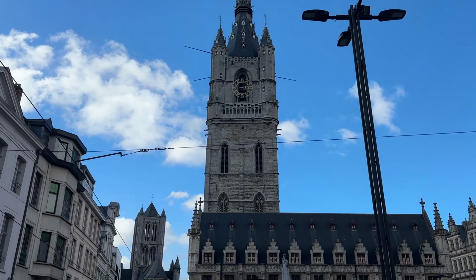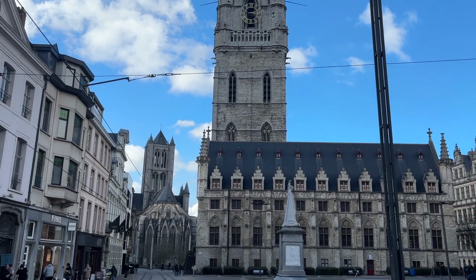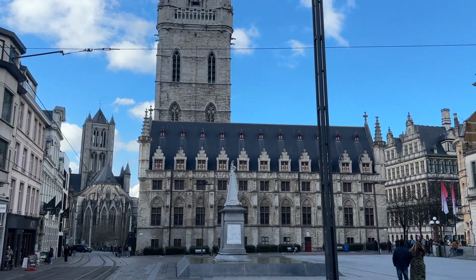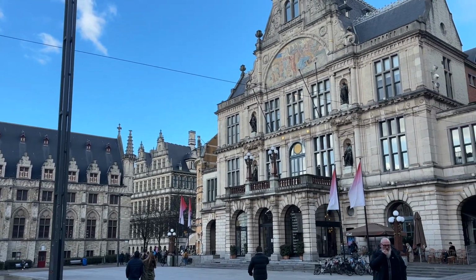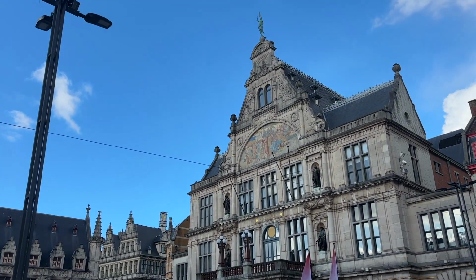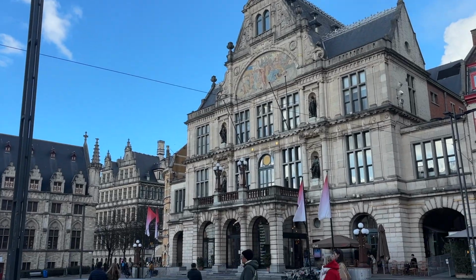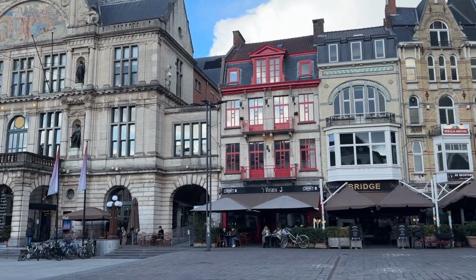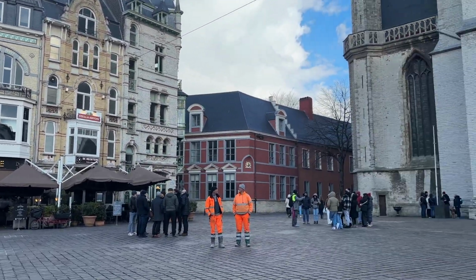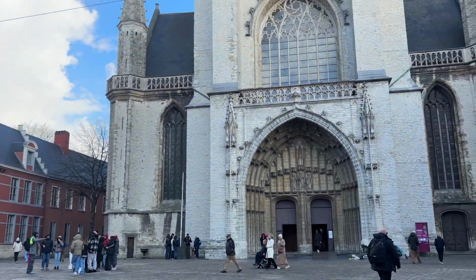In front of us is the belfry of Ghent, and right next to it is an interesting structure. It's called NT Gent, which is basically a performing arts theatre, and in this square lies the giant St. Bavo's Cathedral.